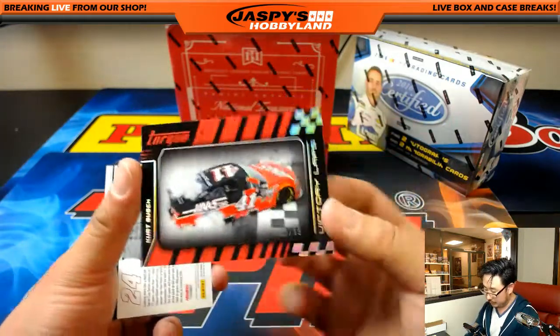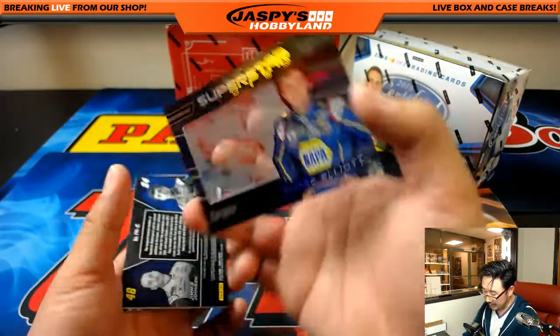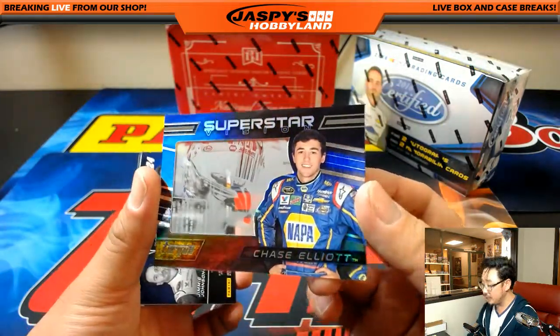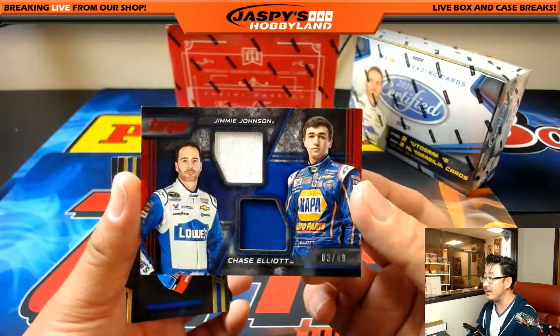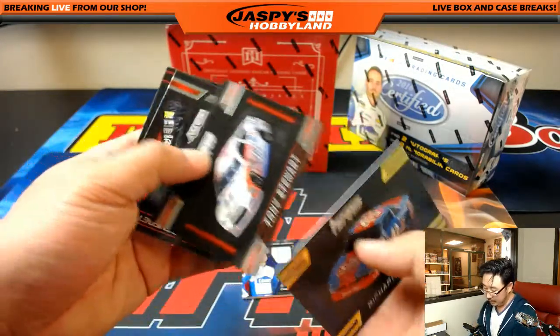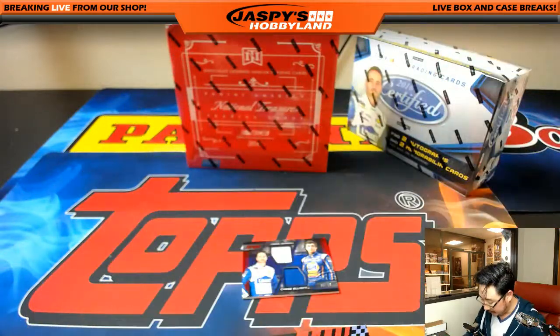Kurt Busch. 88 out of 99, victory laps. Chase Elliott. Superstar Vision, not numbered. We have a dual relic, Jimmy Johnson and Chase Elliott. Nice, 3 out of 49. Then Richard Petty, Tony Stewart. Joey Logano in the back.